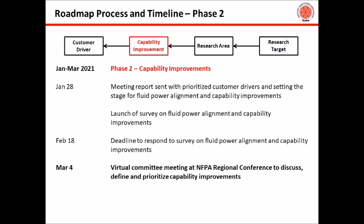Phase 2 will focus on capability improvements and will be conducted between January and March 2021. Shortly after the January 21st committee meeting, a meeting report will be disseminated with the agreed upon and prioritized customer drivers and setting the stage for this new phase.